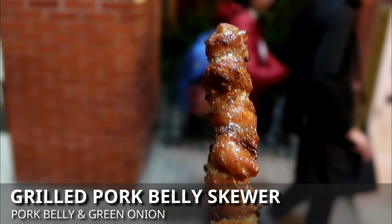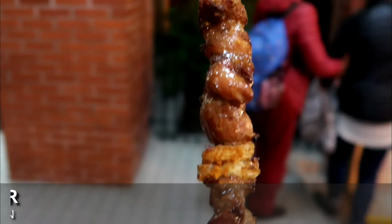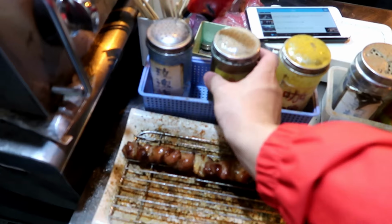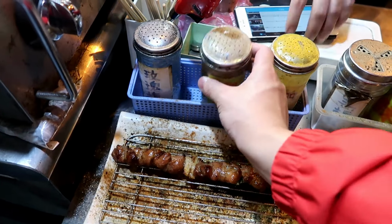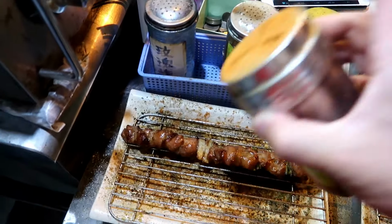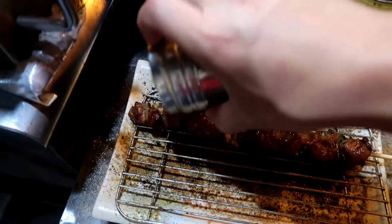So there's green onions, pork belly, there's probably a type of glaze on top, and then I sprinkled some powder that I have no idea what it was, but from the looks of it, it looks like shichimi powder or togarashi powder, or it might be the 5 spices. Let's take a bite.